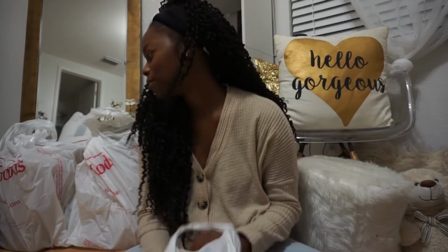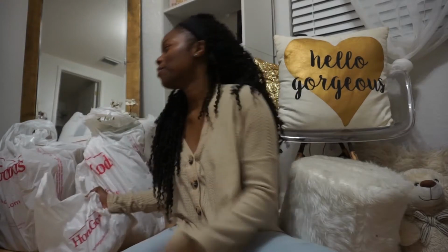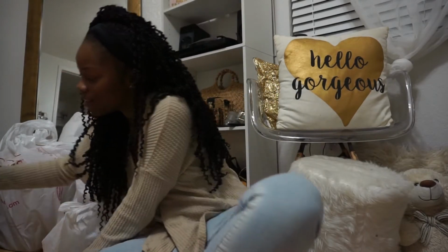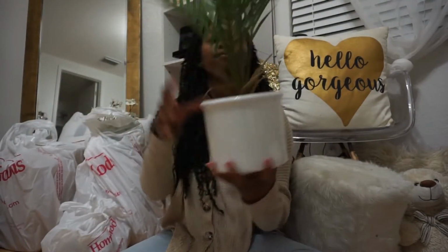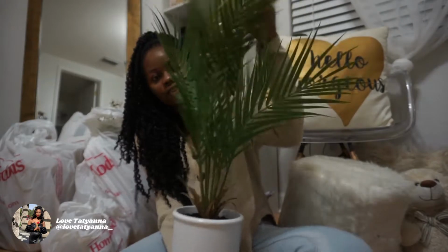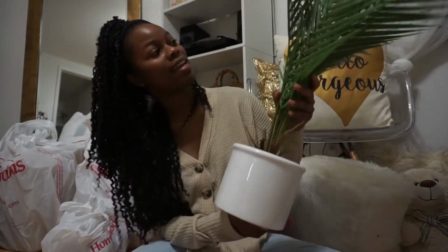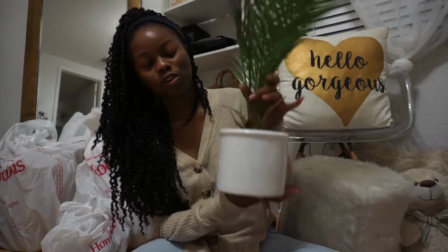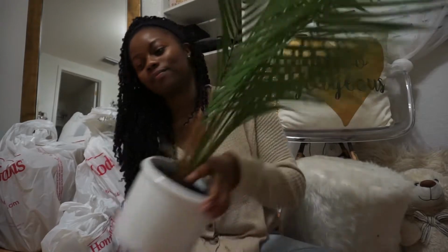So, oh, this is Home Goods. I think I'm done with Target. Oh, one more thing from Target. I got this plant. I thought it was so cute. This was $25, and I thought it looked so realistic. I don't know if you guys could really see it, but I want to put it on top of my toilet, so I thought this would be so perfect.